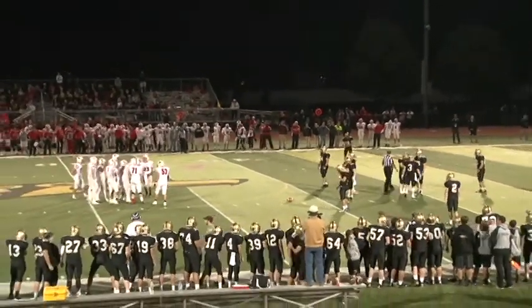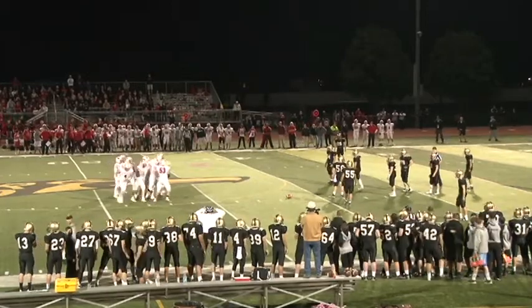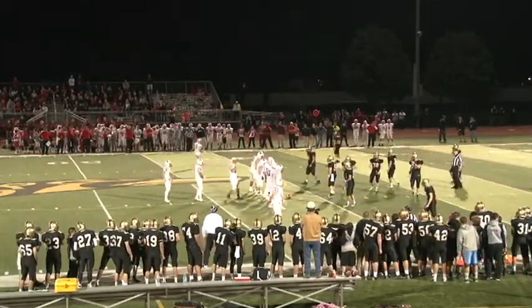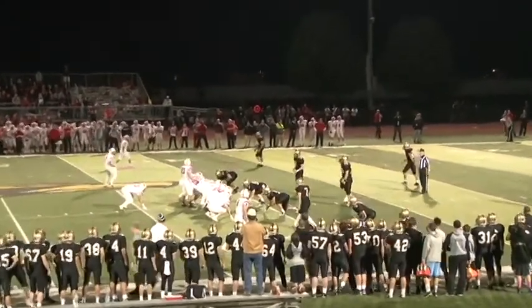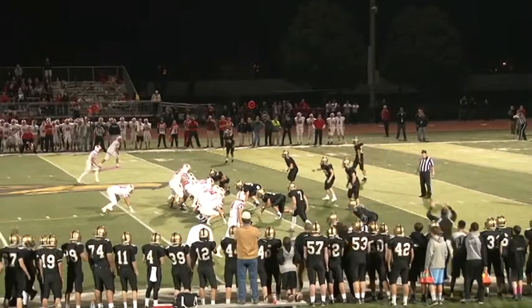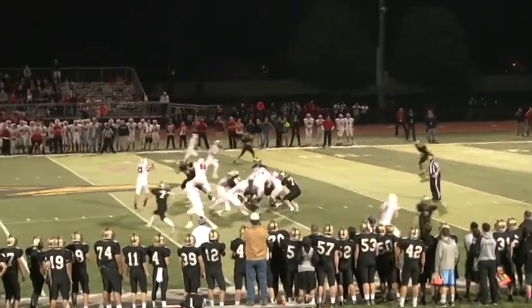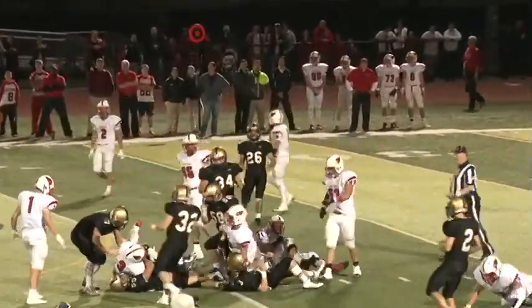So 1:53 unofficial to go in the first half, and Riverdale is holding up very nicely here. So Morganson comes out to the right. He's going to be doubled, maybe triple teamed. Long count. Hand off to Baez, and Baez hits the middle and gets to the 40-yard line.